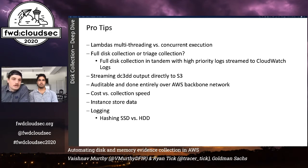The second point we wanted to talk about is full disk collection versus triage collection. This is kind of an age-old question: do you collect the whole disk, or do you just collect certain files that you're interested in?